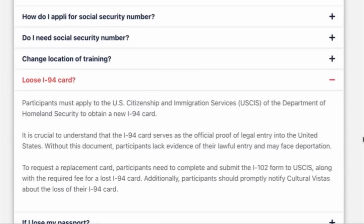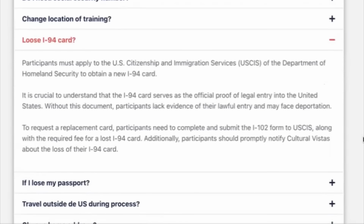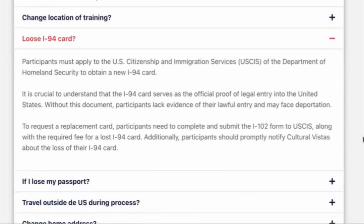So what if you lose the I-94 card? Well, let's read this first, and I also want to share my experience. Participants must apply to U.S. Citizenship and Immigration Services, USCIS, of the Department of Homeland Security to obtain a new I-94 card.